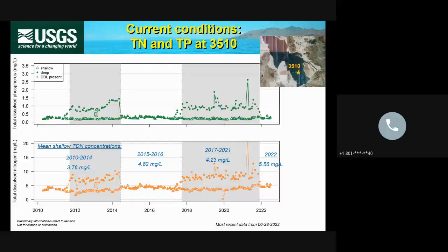Then when we opened the breach again, we saw sequestration of total salt nitrogen in the deep brine layer as that reestablished, and surface nitrogen went down to 4.2 milligrams per liter. And then at this site last fall, we began to see the deep brine layer eroding away at 3510. And with that, we see the shallow and deep total nitrogen concentrations converge once again. So no longer are nutrients being sequestered at depth here, and we see the concentrations go up.